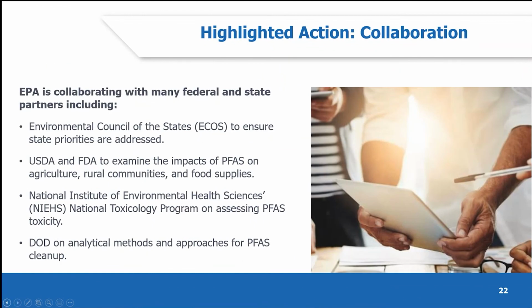All right, moving to 19. On collaboration, EPA is working with many different state and federal partners. The Environmental Council of the States, ECOS. EPA is working with ECOS to ensure state priorities are addressed with regards to PFAS. In fact, I think just this week, ORD's immediate office held one of their bi-monthly PFAS calls with ECOS. So the agency is working on that. That's the immediate office of ORD. USDA and FDA, we're working with them to examine the impacts of PFAS on agricultural, rural communities, and on food supplies.